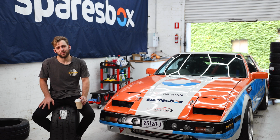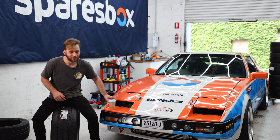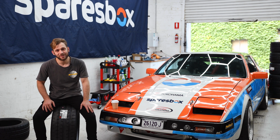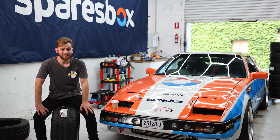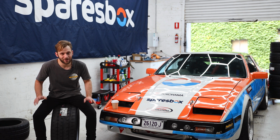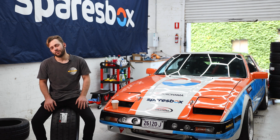We're less than 24 hours away from heading out to Mount Panorama with our 300ZX. Now, last time you guys saw this car and myself, we were at Sydney Motorsport Park giving our fresh engine the shakedown. And since then, we've done about 70 laps of Sydney Motorsport Park, so safe to say it's run in. But as we already spoke, it wasn't without problems.